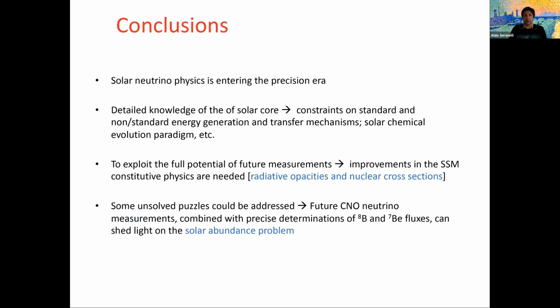Okay. So to finish, solar neutrino physics has entered the precision era, which is very nice. And we can already start using this to learn about the solar core. This has been a very long way, dating back maybe 50 years. And eventually we can continue, hopefully, on this line for the next 10, 15 years.